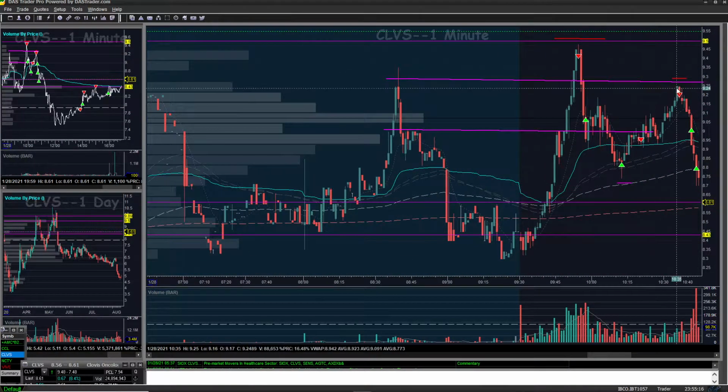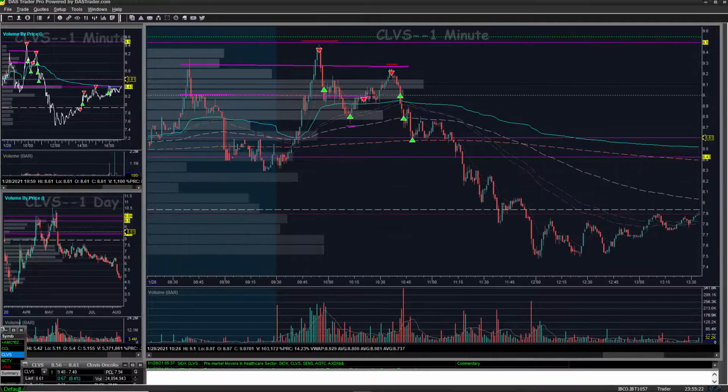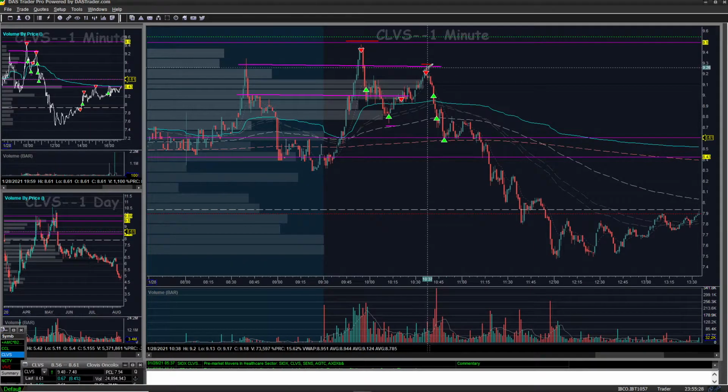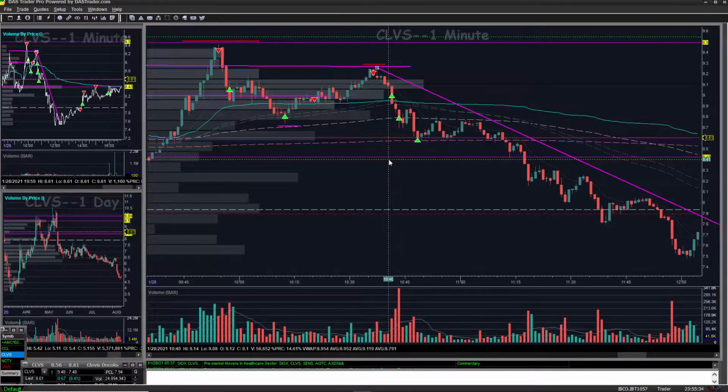As you can see, rejected off there, covered into 9, covered into that moving average which I was looking for here, and then covered again into the big daily and to the longer time frame moving average. As you can see, I did miss out on a lot. Kicking myself, definitely should be holding a piece here.